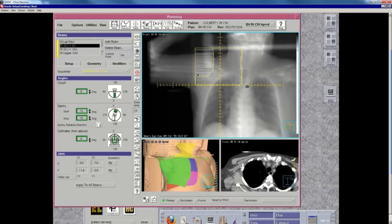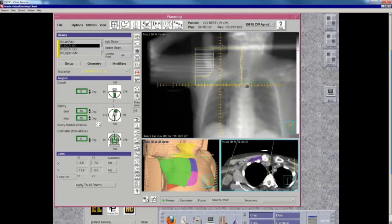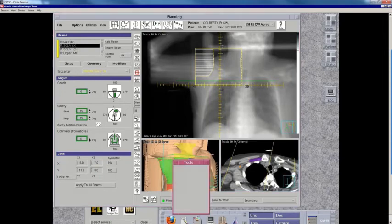As far as laterally, what we do at MD Anderson is, remember I said I wanted to cover Rotter's space, but I didn't actually contour it. What I do is I look at my lateral border here, and I go to about the lateral edge of the pec major. If I do that, then I know that I'm confidently covering Rotter's space. That also gives you a little bit more margin on the chest wall up here. So that's kind of a nice approach.